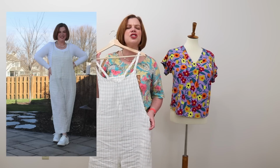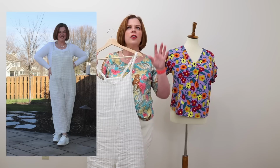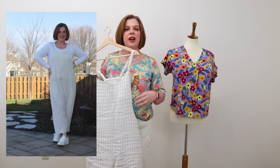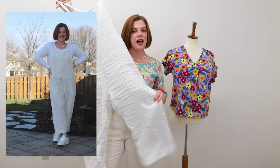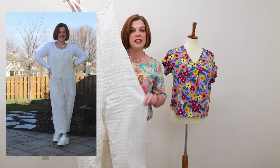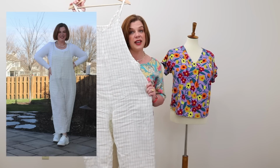I feel like the model is only like 5'4". I think that's what it said on the pattern. Like, you know, the model's wearing size, her measurements are this, and I think it said she was 5'4". So if you're a little bit vertically challenged like myself, that 1 inch was all I needed to get these done, and I didn't even have to take the hem up, and they're hitting me right where I'd want a cropped overall to hit.